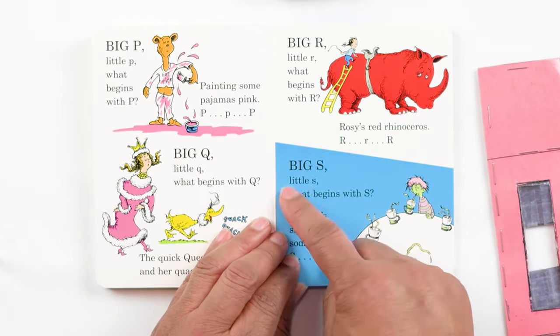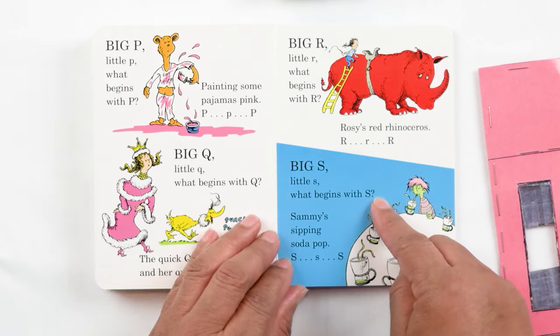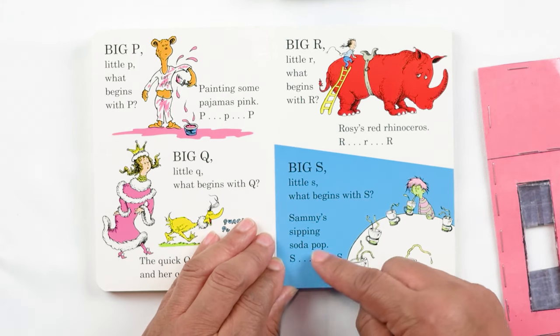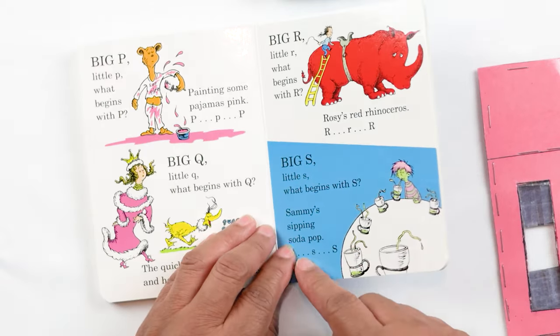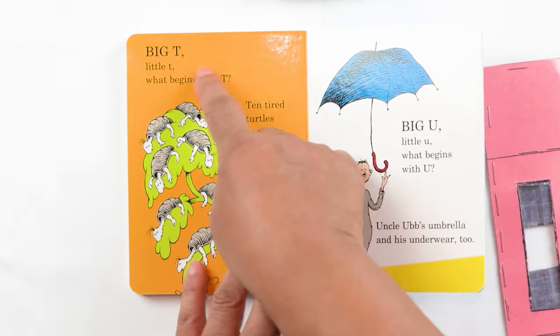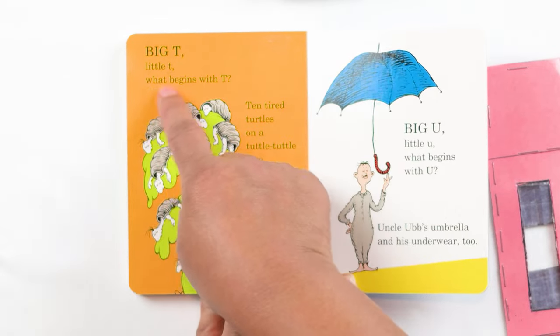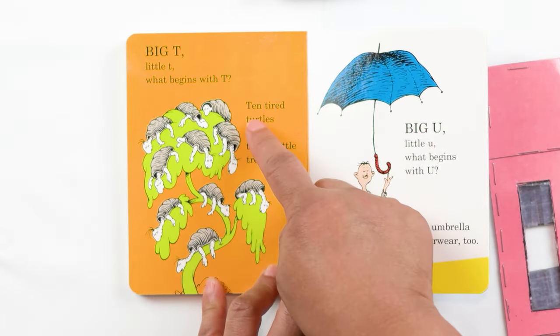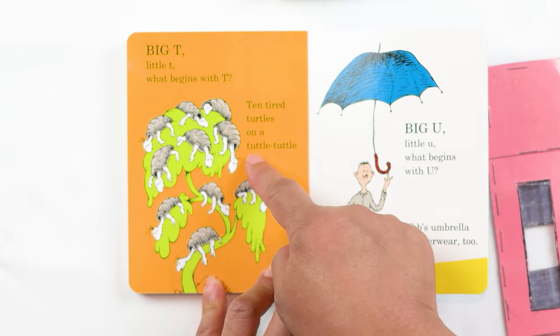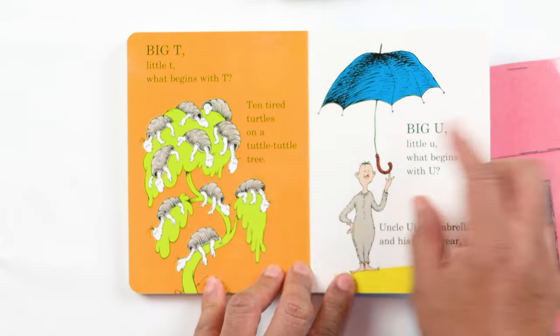Big S, little S. What begins with S? Sammy sipping soda pop, S, S, S. Big T, little T. What begins with T? Ten tired turtles on a tuttle tuttle tree.